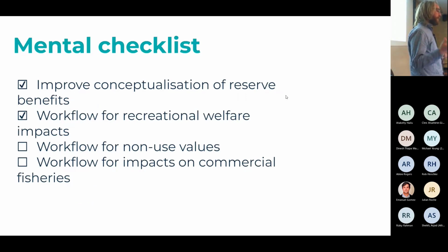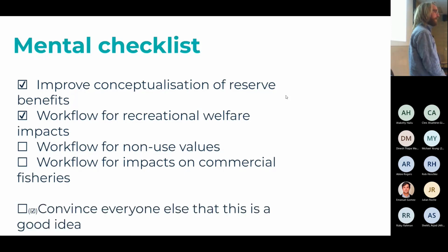So we're trying to improve the conceptualization of what reserve benefits are and the language around that. Trying to create these workflows, so a workflow for how we measure the welfare impacts on recreation, how we incorporate biology into those welfare impacts, things like that. What I haven't ticked off is the workflow for how to measure the non-use values, which are obviously going to be a big challenge. The workflow for impacts on commercial fisheries is something we will tackle, but not necessarily that challenging. And then the final thing is to convince everyone else that this is a good idea, which is its own set of challenges, and we're working on that. So I have a small little tick for us there.